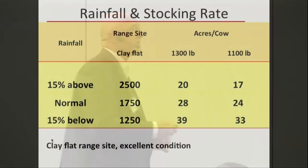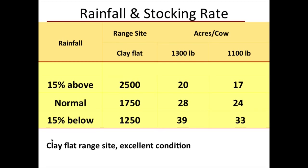If we were 15% above, that's about 5 inches, and then we could be 15% below, another 5 inches from the average. In this part of the world, if it's 34, 35 inches, that's about 30 inches on the low side. This is the difference from normal, excellent condition range on this clay flat rain site. All of a sudden becomes, at best, 1,250 pounds per acre.